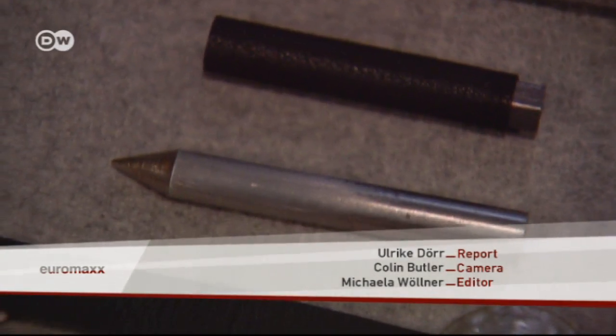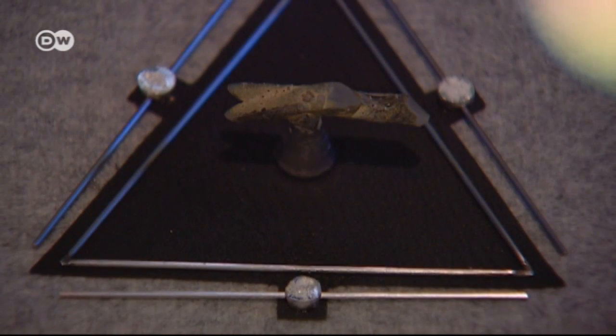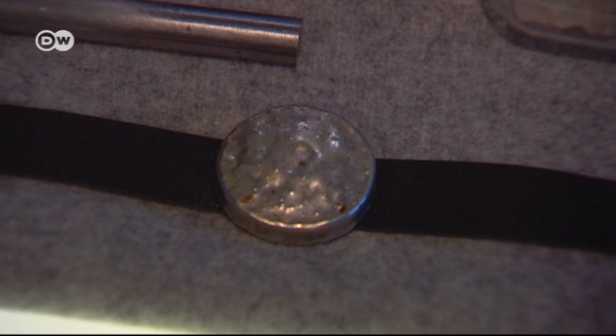These items reflect that utopia. A pen without ink, a compass without a needle, and a watch without hands.